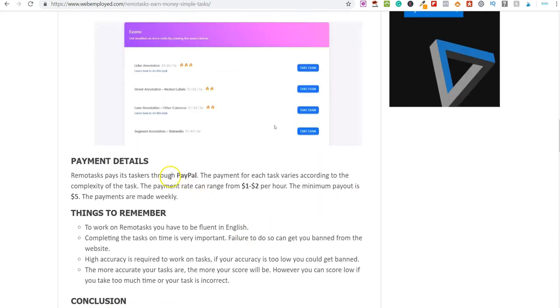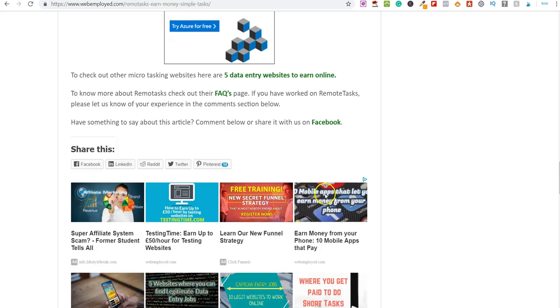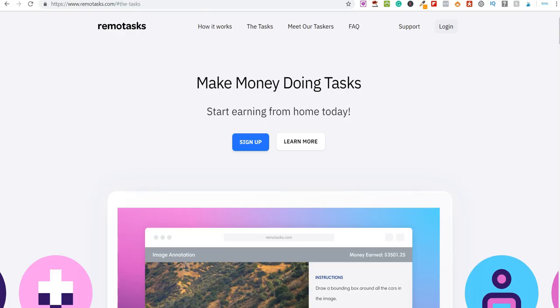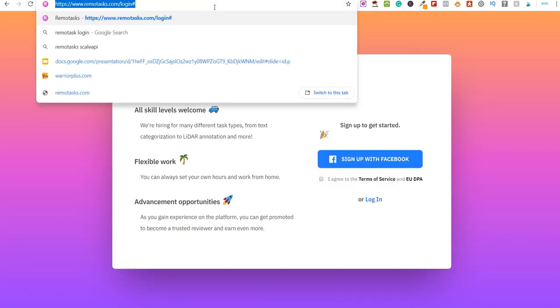You get paid via PayPal. It says on here the minimum payout is $5, but it's not. I've actually double checked that. The payments are made weekly, and then we've got a conclusion down here. I'll drop a link to this article below for you. But this is today's website. It's called Remote Tasks, whichever way you want to look at it. As you can see, really simple, really easy, and it's quite similar to this other one that we looked at in the past.